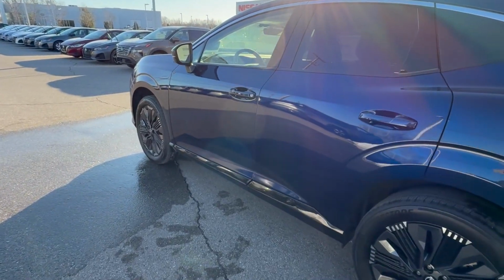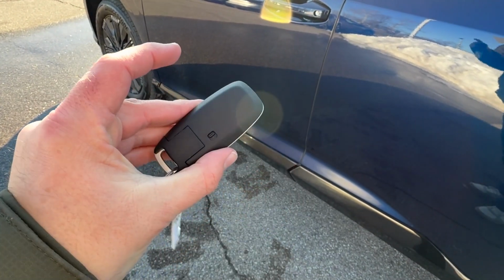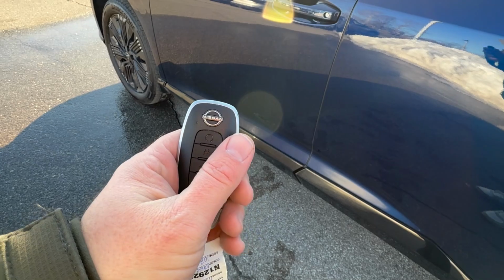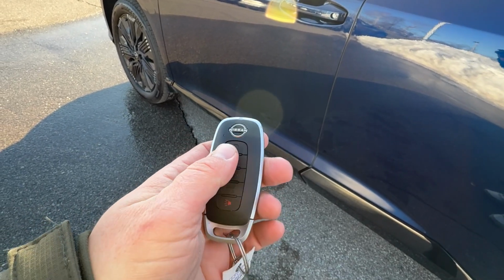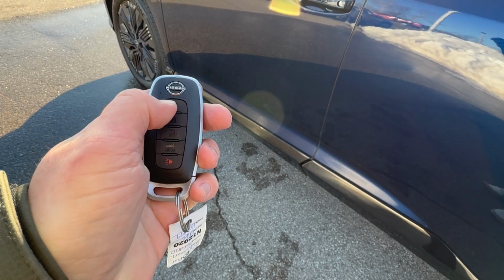All right, now before we get inside, let's take a look and see what we have as far as the key fob is concerned. It is just a basic Nissan key. It's a smart key access, black plastic, and you have a silver plastic banding. You have the Nissan logo, of course, and then of course you have your remote start button.